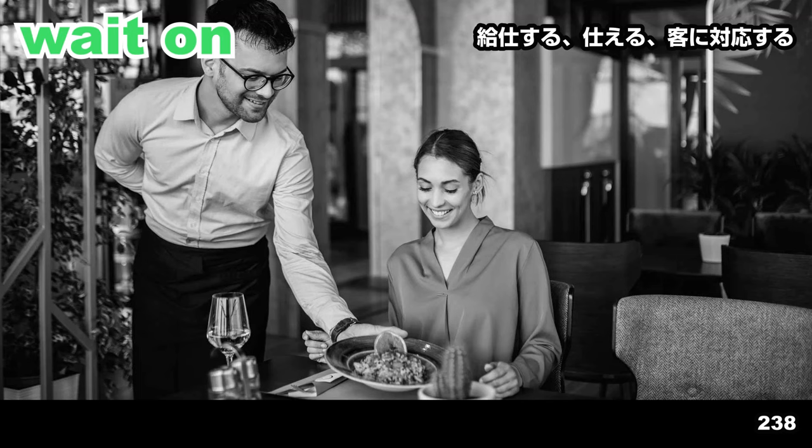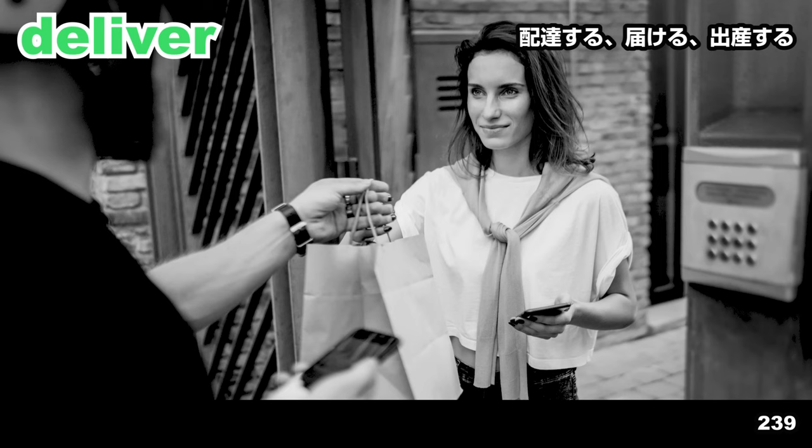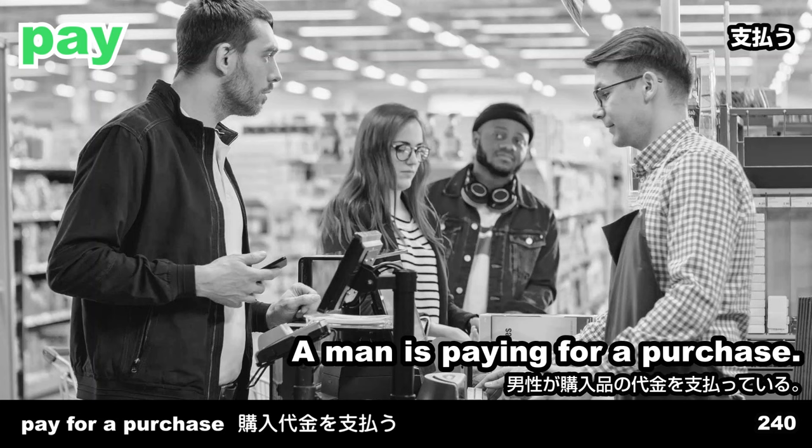Wait on. A customer is being waited on. The man is waiting on a customer. Deliver. The man is delivering a bag. Pay. A man is paying for a purchase.